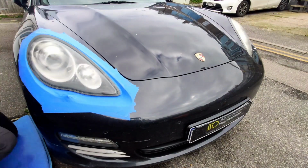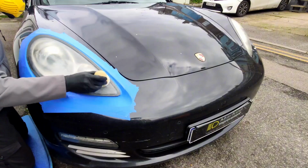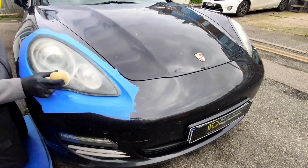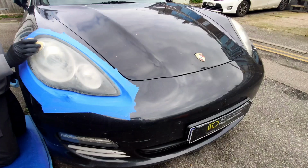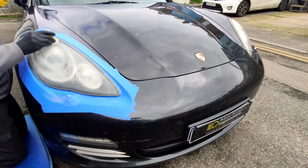So I'm busy working my way through the dry sanding stage there, getting rid of all the nasties on the surface of that headlight, ready to work it through the rest of the stages. I'll come back to that in just a while.